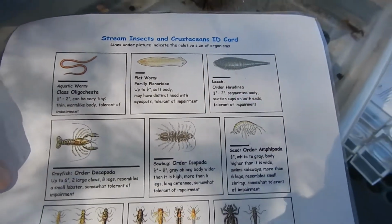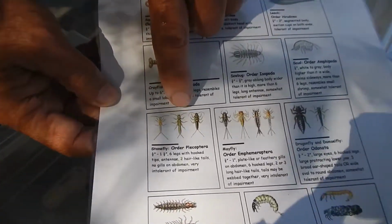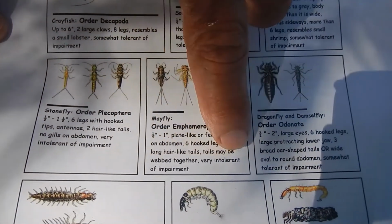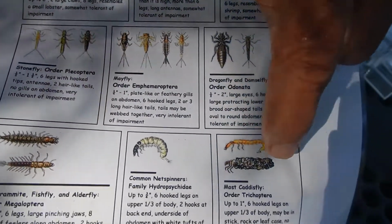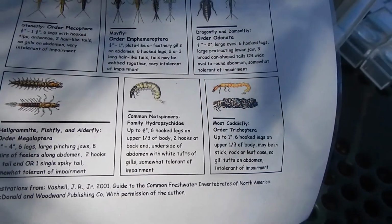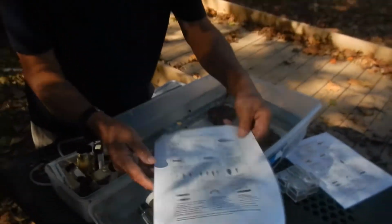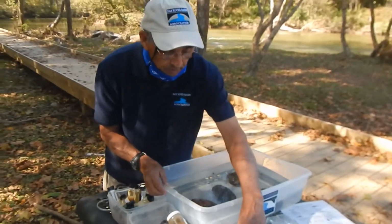And then we have the other side of the coin. If you have clean water, you have things such as stoneflies and mayflies that are very intolerant of impairment. So if you're finding these bugs, and particularly caddisflies, in a stream, then you've got a stream that does not have a great deal of pollution in it from the standpoint of toxins, sediments, and nutrients.